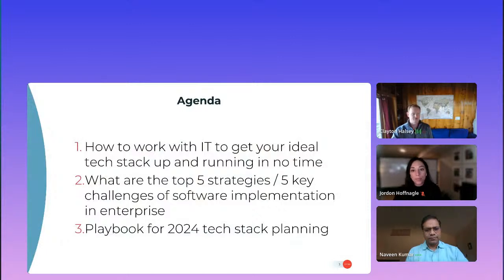We're going to go through this and take 3 different lenses at the topic. We're definitely going to talk about how to work with IT. We're also going to talk about our 5 strategies, ways to make sure that you're getting the right tech stack, which is more than just working directly with IT. And then we'll wrap it up with a high-level playbook view of that.